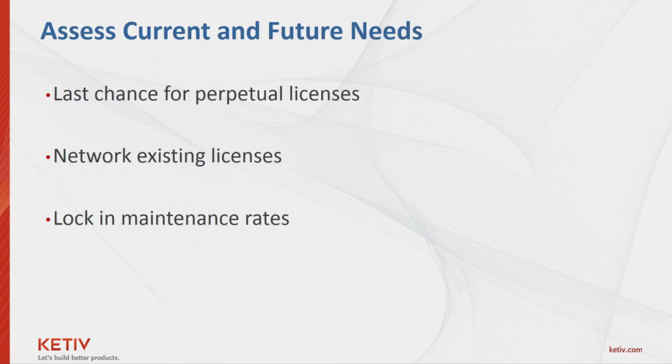Okay, again, we're going to keep harping on it because I think it's important, and we're only going to have 2 or 3 weeks to harp on it. Then after that, we'll have to talk about something else. Last chance for perpetual licenses. If you guys want to buy and own the software, you still have about 3 weeks to do that.